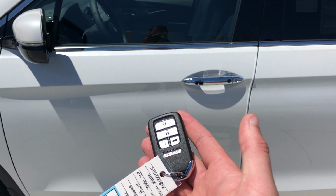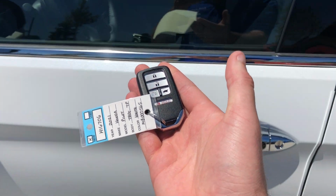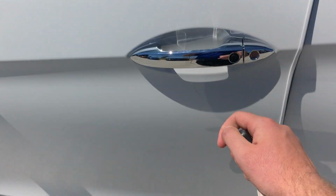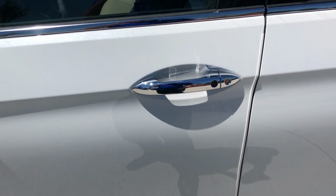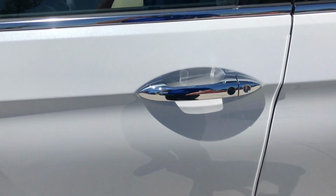You're also going to have smart entry of the vehicle. So let's say we have it locked up. You have the key fob in your pocket, purse, wherever you store it. Put your hand in the handle and it unlocks for you. You can simply lock it too by hitting this button. And you also have auto lock walk away. So let's say you have your key fob with you and you walk away, it's automatically going to lock, so you don't have to second guess it.